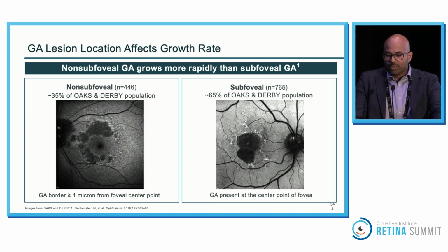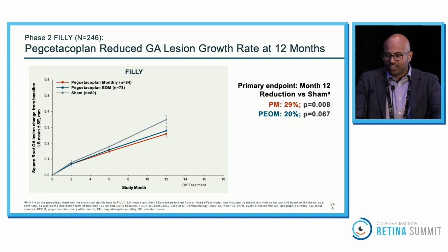In the Oaks and Derby, 1/3 of the patients were non-subfoveal, and 2/3 of the patients were subfoveal, and subfoveal was defined as involvement of the foveal center point. You see 2 examples of patients here.